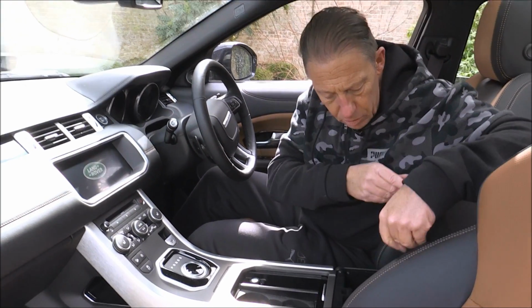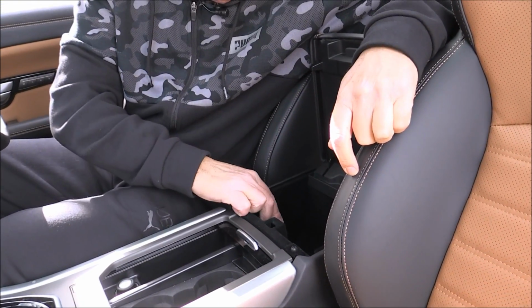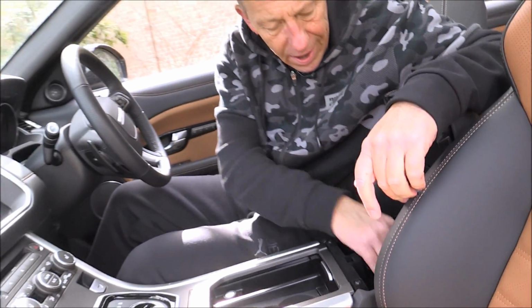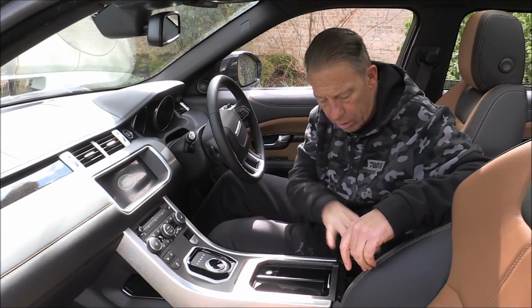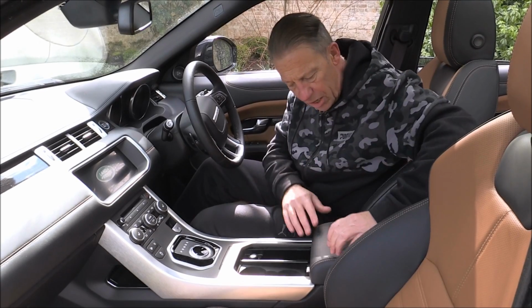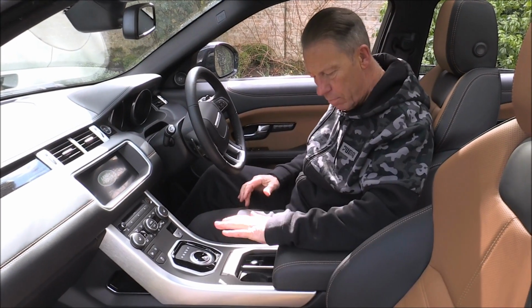Inside here, just pop it up. There are two USB ports, an HDMI port, and yet again another 12-volt adapter, which is superb. And it's quite big to get your hand in there, so you can put your little bits and pieces in there, like your iPhone, and it just keeps them out of the way nicely. To adjust this is quite simple. You just slide it forward, and it gives you quite a nice armrest.